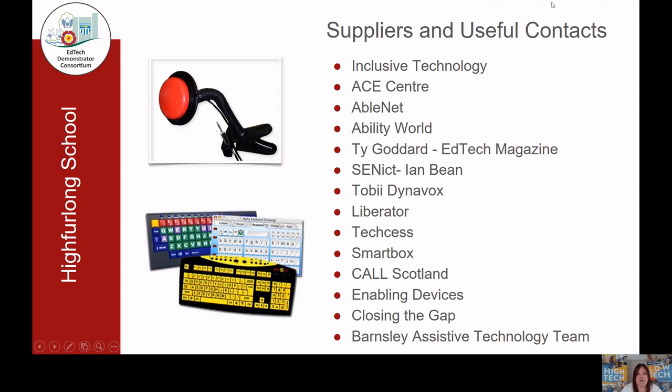So I'll just leave this page up for a moment so that you can, if you're anything like me, be jotting them down, suppliers and useful contacts. I would always recommend following these companies on Twitter. You can have a really good look at what's coming out and any latest publications, such as Ty Goddard's EdTech magazine, and Closing the Gap have an online magazine with assistive technology resources and strategies. Enabling Devices do assistive technology products, adapted toys and adapted technology. You can just have a look at the website and become familiar. Some of these things you will have seen before.